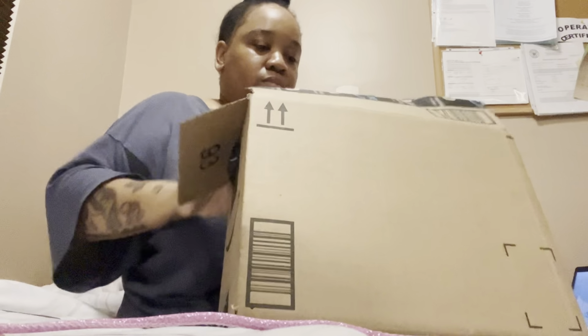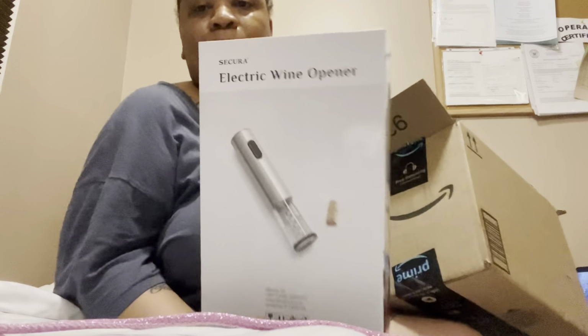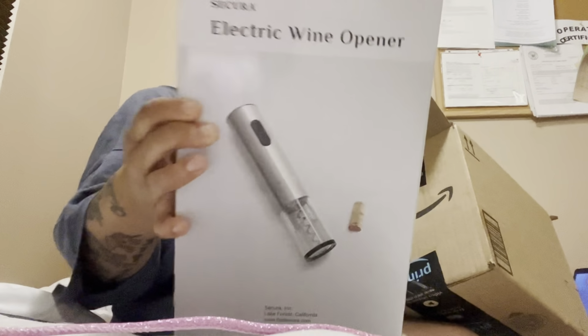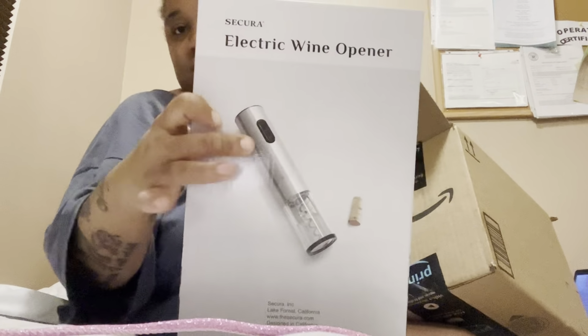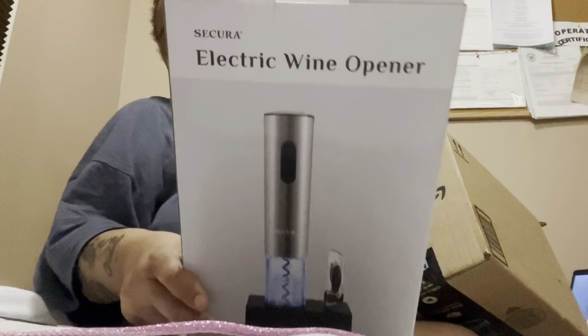So this is my electric wine opener. It was big. Ooh. Period. That's what it looks like. Auntie Pepe had one in one of her vlogs at her new place. She showed us her wine opener.